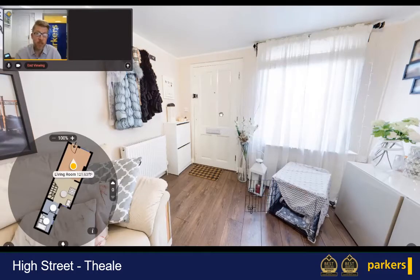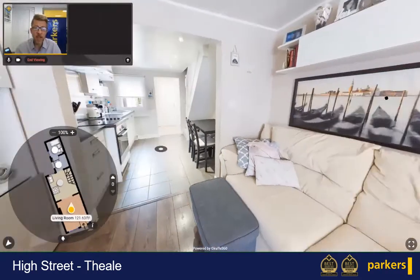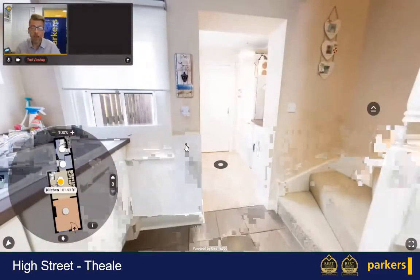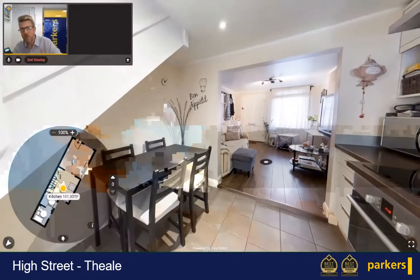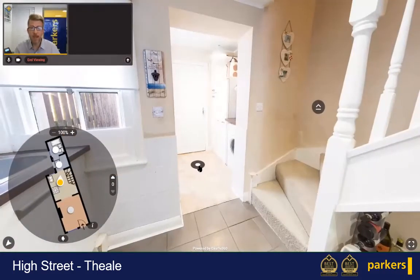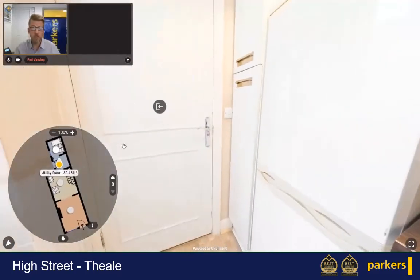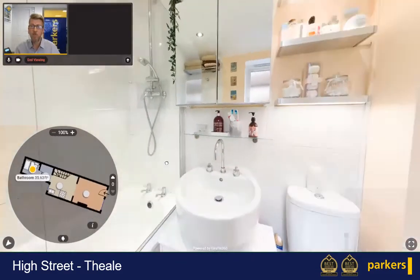Now, entering the property through the front door here, you find yourself in a lovely living area, which flows seamlessly into a kitchen diner. Now, it's open plan, but it does give the feeling of separation between both the dining room and the living room. Now, it's got a downstairs bathroom and a small utility room. This is the utility room for a washing machine and fridge freezers. And then you have a nice bathroom as well.